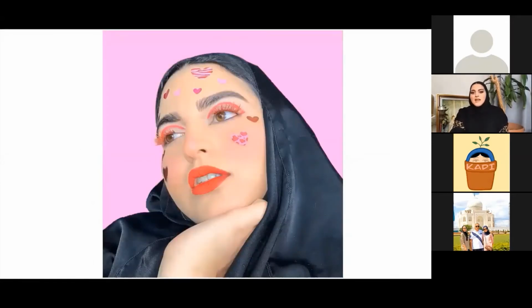So here, for example, I still maintain my identity, still have my grandmother's abayat ras, but I have stickers on my face and red eyeliner and red mascara. So this is something that's really motivating to me. Even though I honestly wasn't 100% proud of this picture, it still pushed me to try new things.